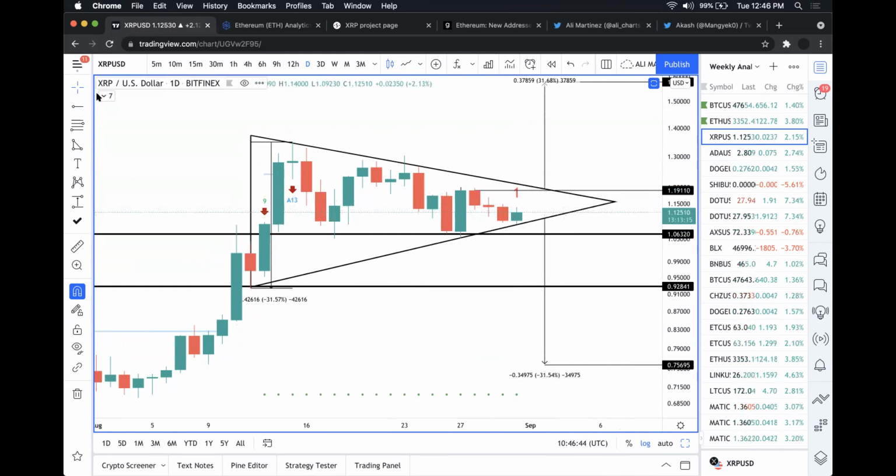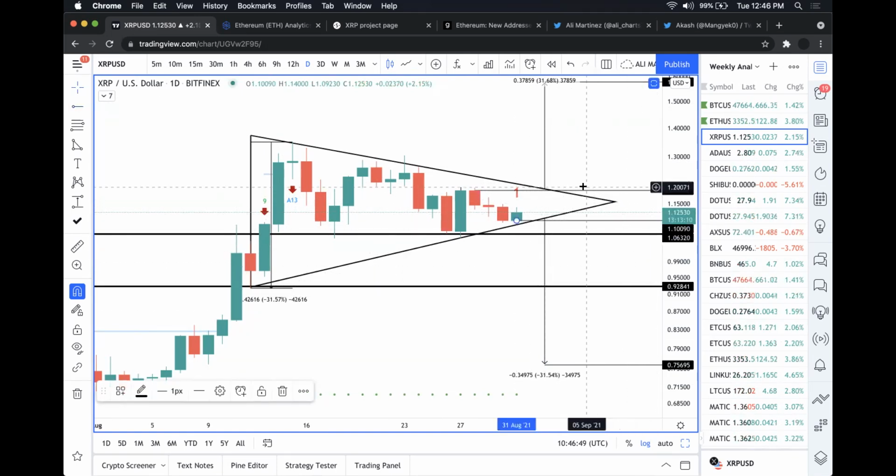So now it's just a matter of being patient, right? Waiting for a potential close above 1.19, which could lead to a 30% breakout, or a daily candlestick close below 1.06, which could lead to a steep correction towards 75 cents.